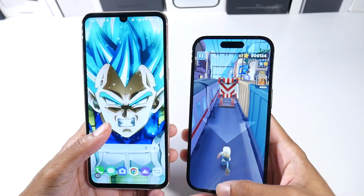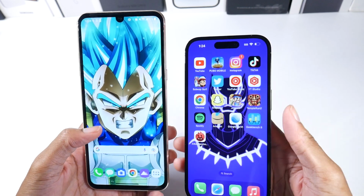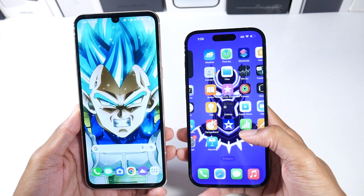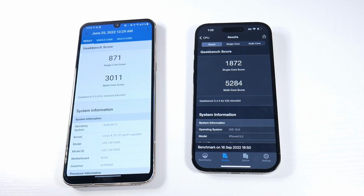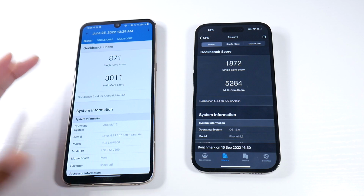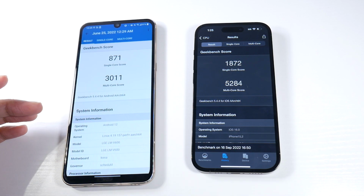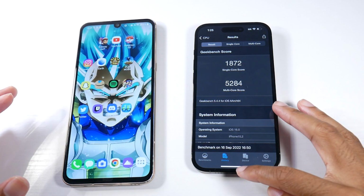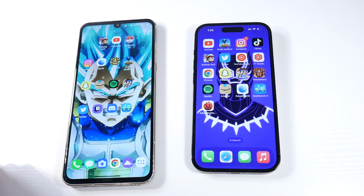But the displays on here are both really great. But like I said, I really do like having the 120 hertz. That could be something that you also might really like as well. Alright, so for curious minds, if you guys want to see the Geekbench scores, here they are. This was run on Android 12 as well, so that will give you an idea on where your benchmarks stand.